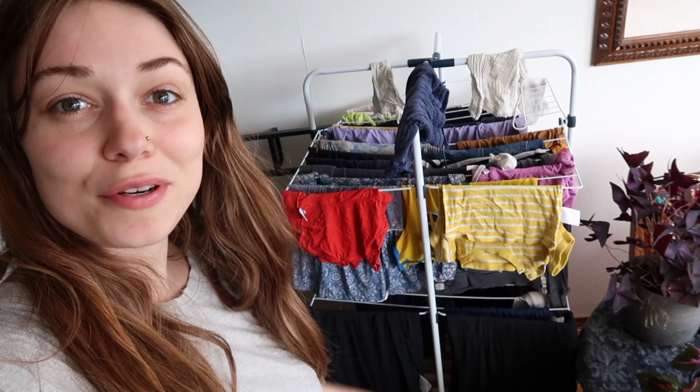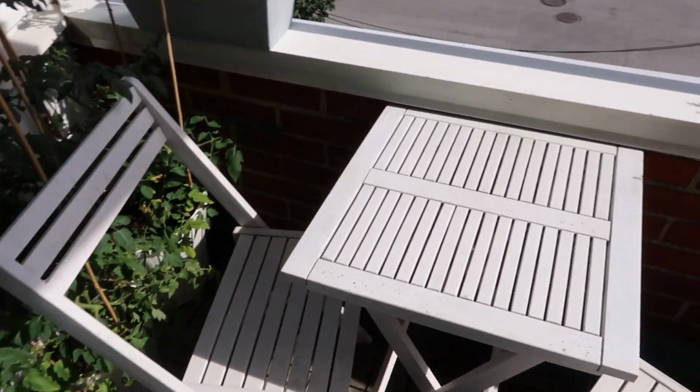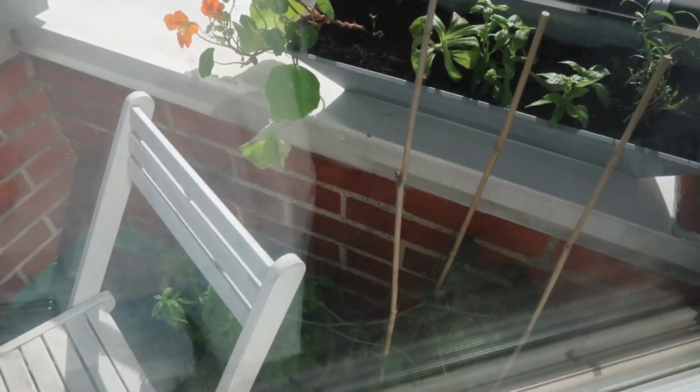So here's the part of our living room that I didn't have time to deal with yesterday. I sometimes wish that my laundry would just fold itself and just put itself into our closets. And here's the balcony that you've already seen, probably.